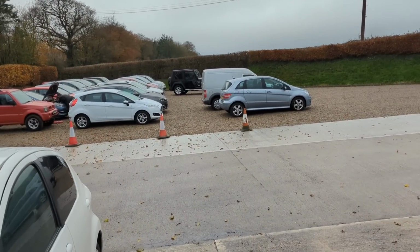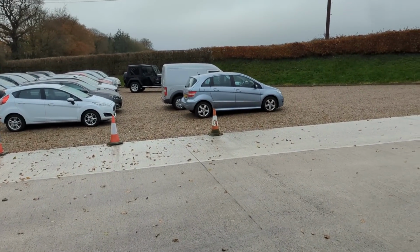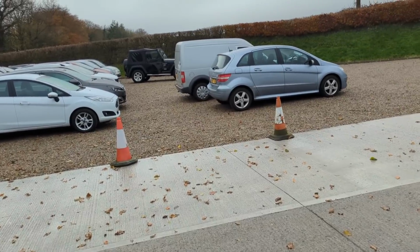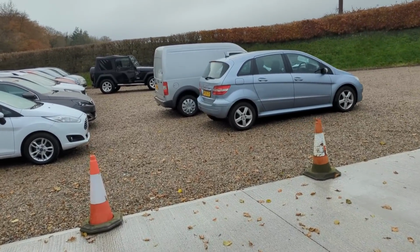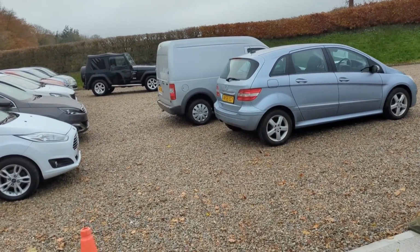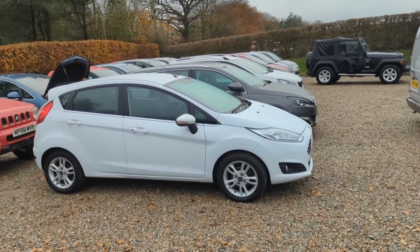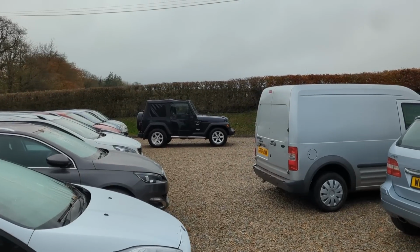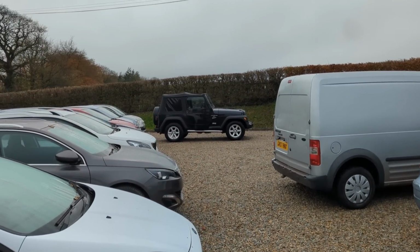So what we got on, we got the van back from MOT. I've already got 2 people interested in the van, so we'll see what happens with that. I mentioned it to a couple of people. I haven't advertised it yet, so we've already got 2 people interested in that. We've got a viewing on the Fiesta already for Saturday. We're supposed to have a viewing today on the Jeep Wrangler. Don't hold out too much hope with that.